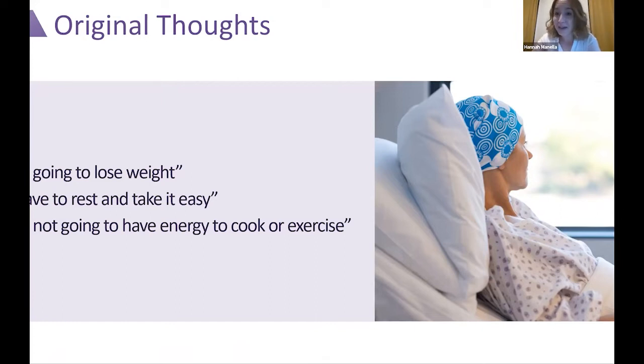And then last but not least, treatment-related fatigue is one of the most common side effects associated with treatment. And so a lot of people just don't think they're going to have the energy to either cook or exercise or really take care of these kinds of things. So hopefully by targeting that fatigue early on, we're able to help combat this as well. And I'm going to take each of these comments and we're going to go through them a little bit more, looking at why we should shift our mindset away from these original thoughts.